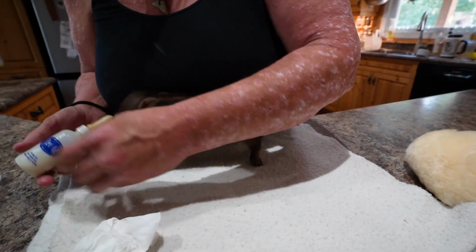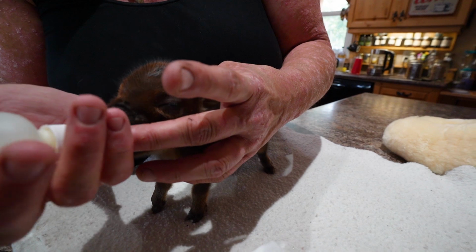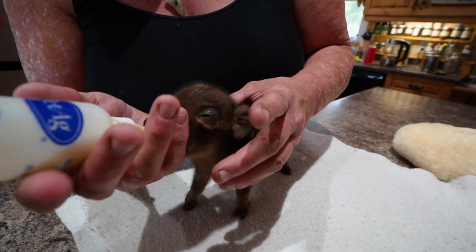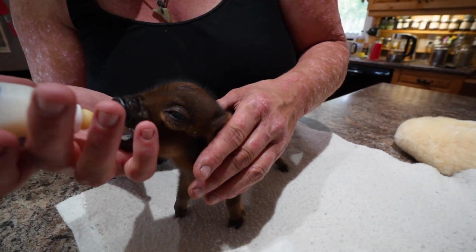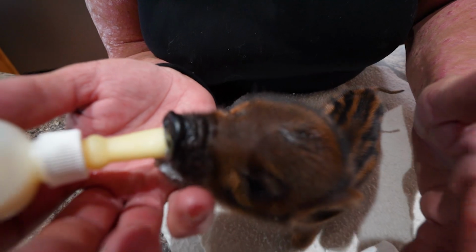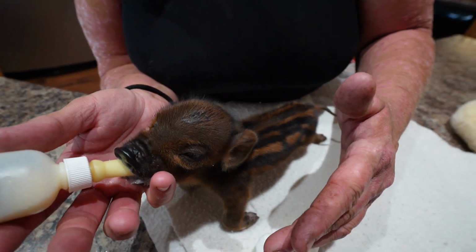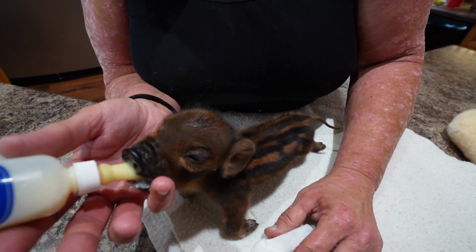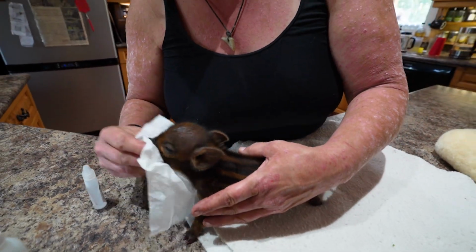Are you done yet? Want a little bit more? So he's got a great attitude. Lots of energy. Took a while to get on the... I'm doing both bottle and bowl. Okay. Both bottle and bowl. Yeah, so lots of energy.